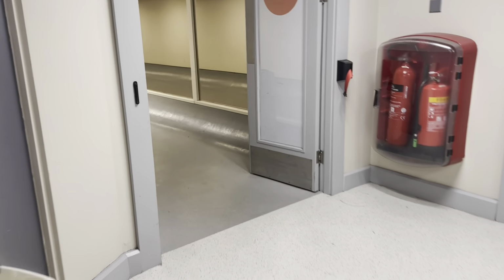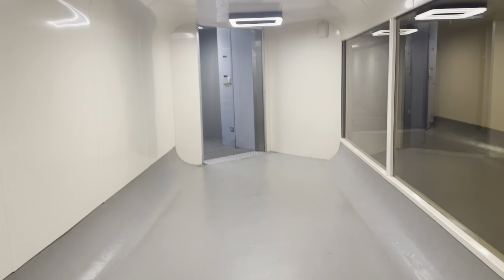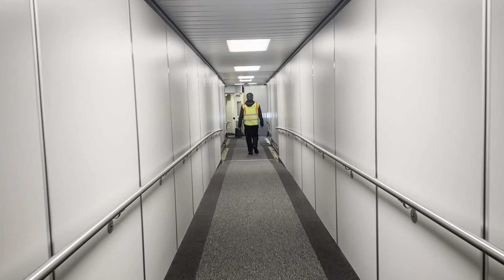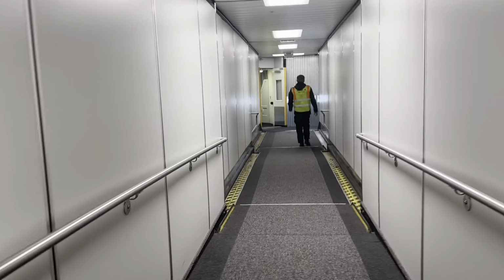The boarding process began by starting off with Air Club and or priority passengers, and then the non-priority passengers after. I happen to be one of the first few boarding the aircraft as I have priority included in my ticket.